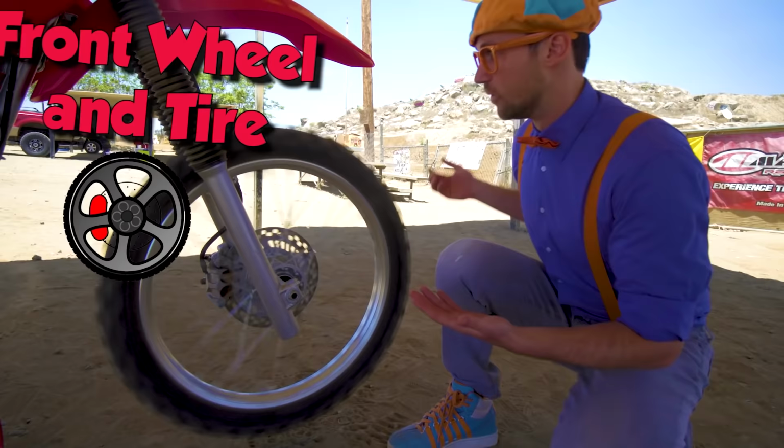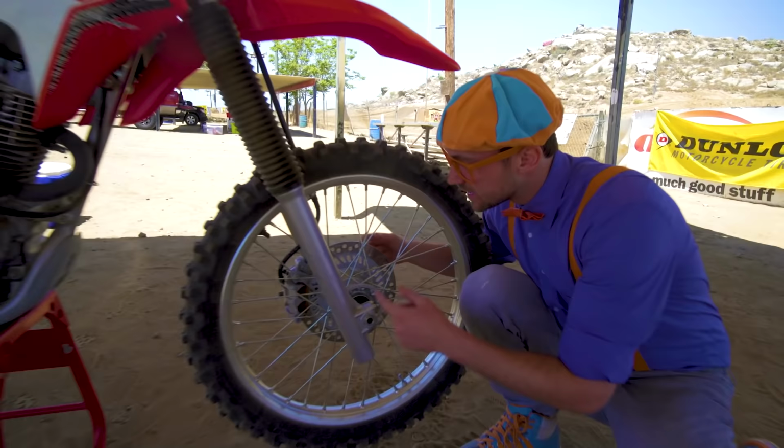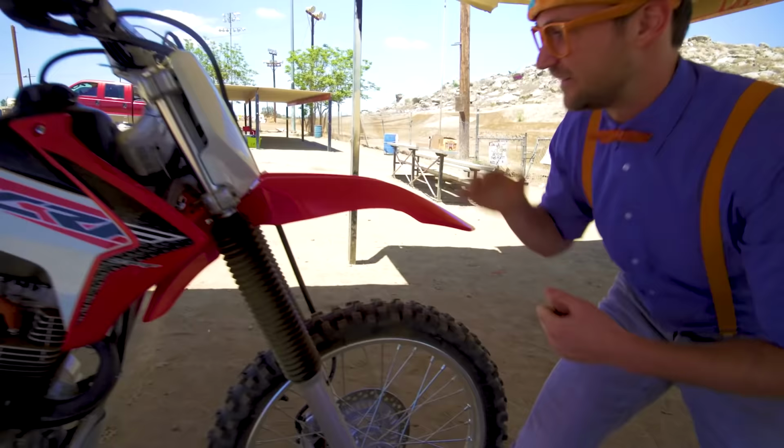Whoa, and it's connected to the front suspension, which then gives when you go over big bumps and rocks. Whoa, whoa! And look down here. This is the front brake, and that is the disc that the brake crunches to stop. Wow. Ooh, and the front fender, so then you don't get mud and stuff in your face when you're riding. Wow, whoa!